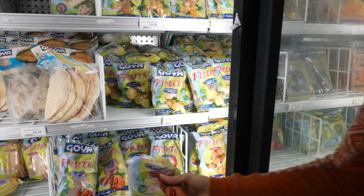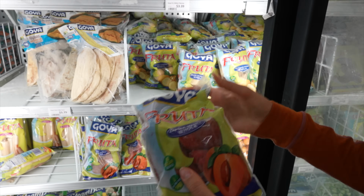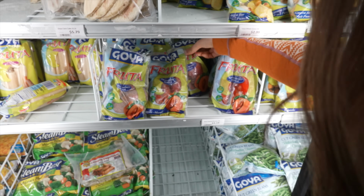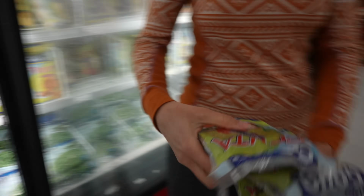This is the mamey sapote. So this is whole mamey sapote that's just been chopped up. It's almost like a sweet potato fruit. So I'm just gonna get a few packs of this. It's, let's see, 14 ounces. Yeah, so I'll grab some of that.